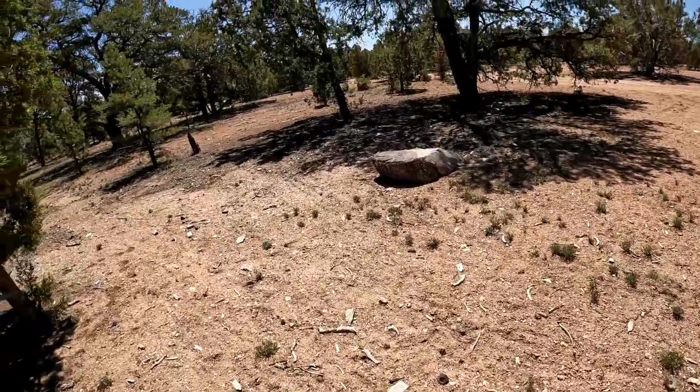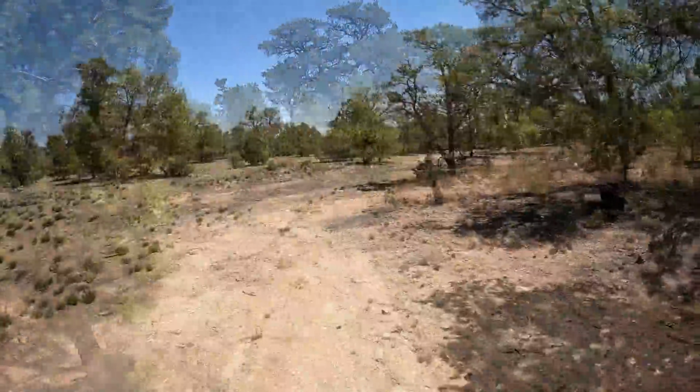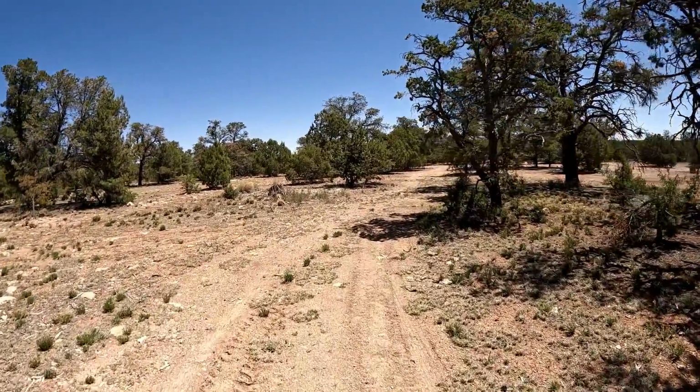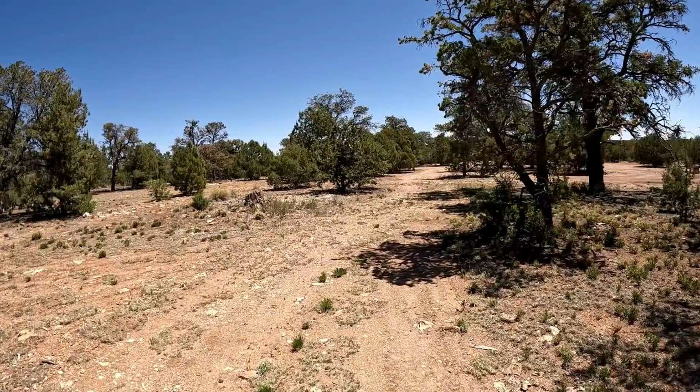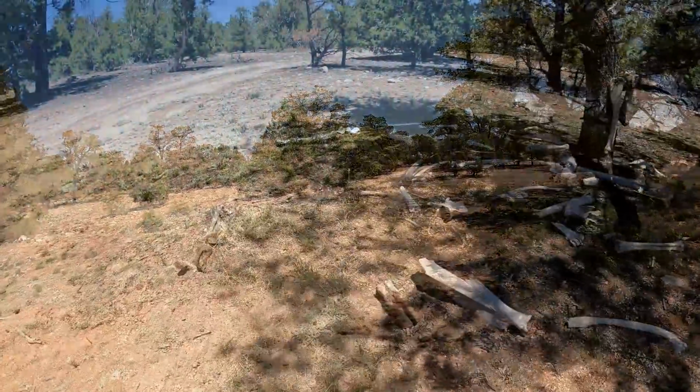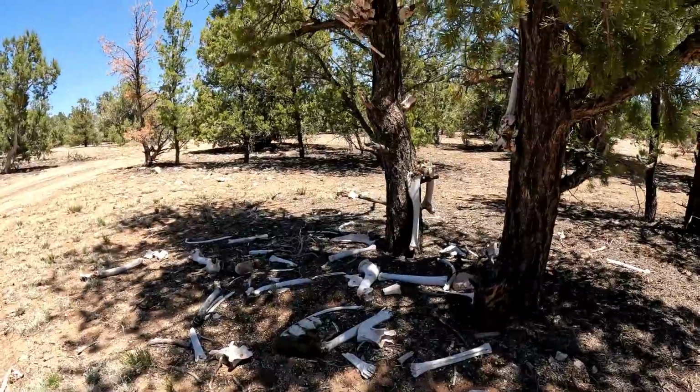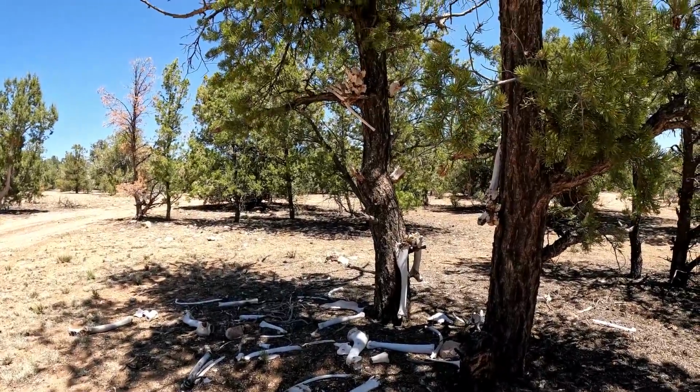So that tells me that this area is a hunting campground, which I'm guessing probably fills up in September, maybe late September. But that is the time of year I would not want to be out here. And a pile of bones. So I'm guessing this is packed full of hunters.